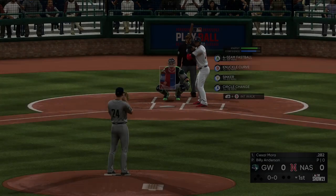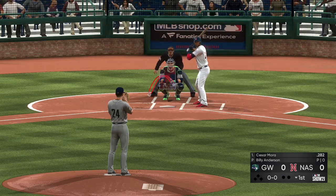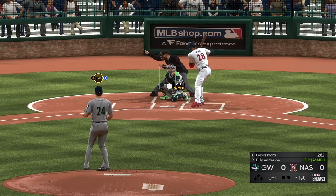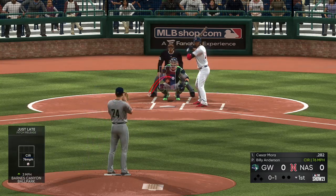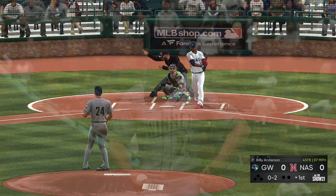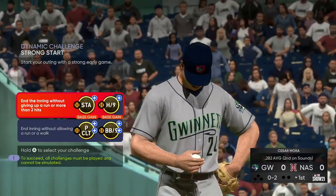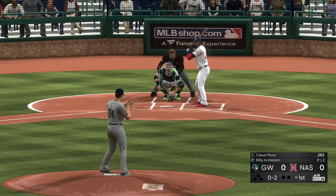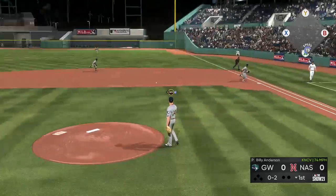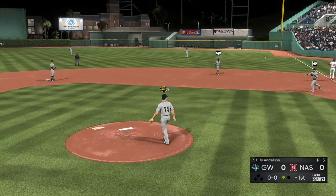Into the box, Cesar Mora. He'll lead things off here in the bottom half of the first. Drops in a strike to start the at-bat. Nothing and one. Setting him up inside as he swings and misses for strike two. Weak roller right side. Scooped up. And there's one down now.